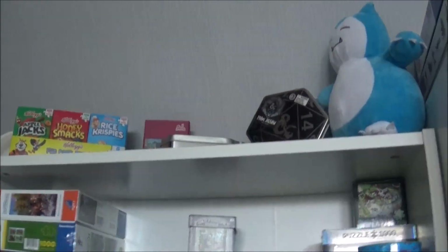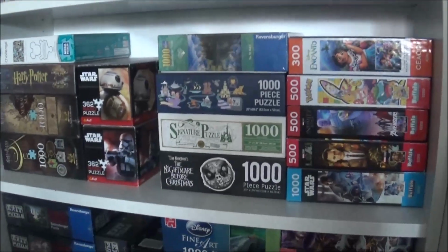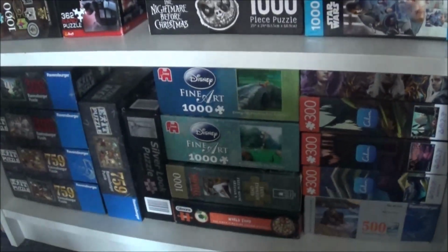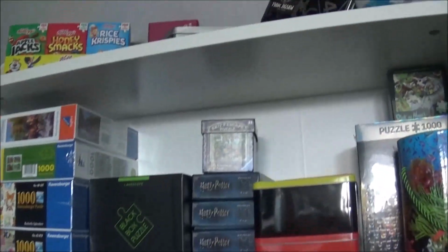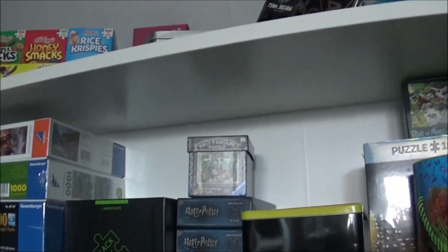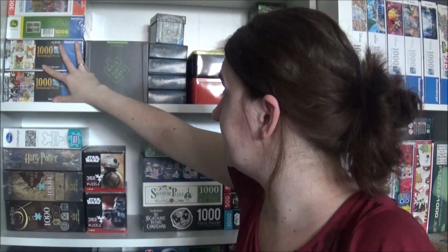Alright, so now we are looking at this little shelf. It is a bit bigger than the one we did before, but it's not one of the biggest. So, what do we have here? I've got a few Ravensburger here, and those are the Ravensburger in the square boxes, not in the long boxes, so they fit nicely in this shelf, which I really like.